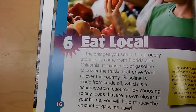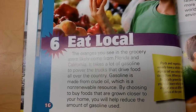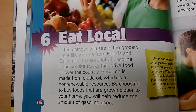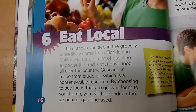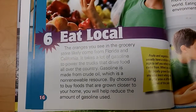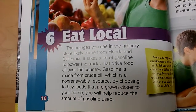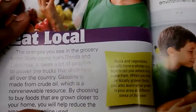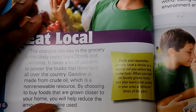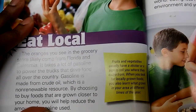Eat local. The oranges you like in the grocery store likely come from California or Florida. It takes a lot of gasoline to power the trucks that drive food all over the country. Gasoline is made from crude oil, which is a non renewable resource. By choosing to buy foods that are grown closer to your home, you will reduce the amount of gasoline used. Fruits and vegetables usually have a sticker or a sign to tell you where they come from. When you look for locally grown foods, you also learn what grows in your area at different times of the year.